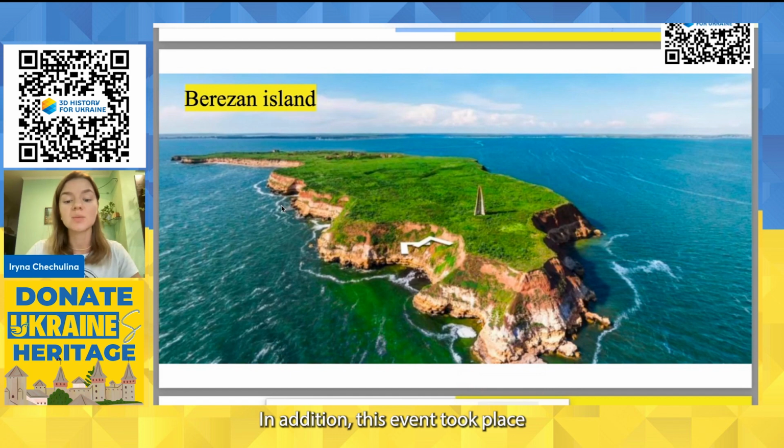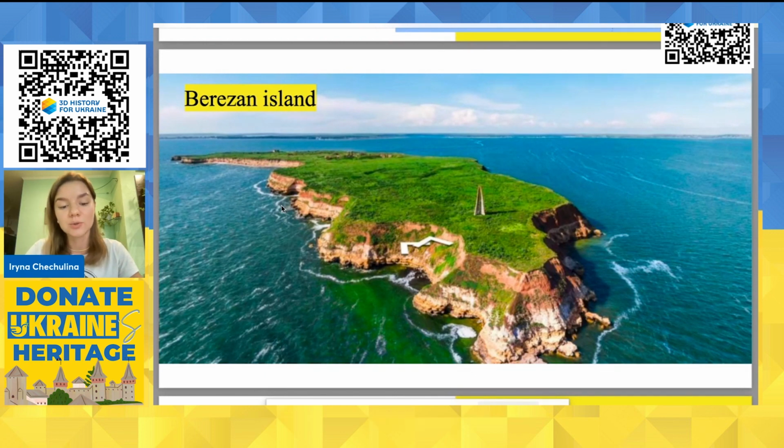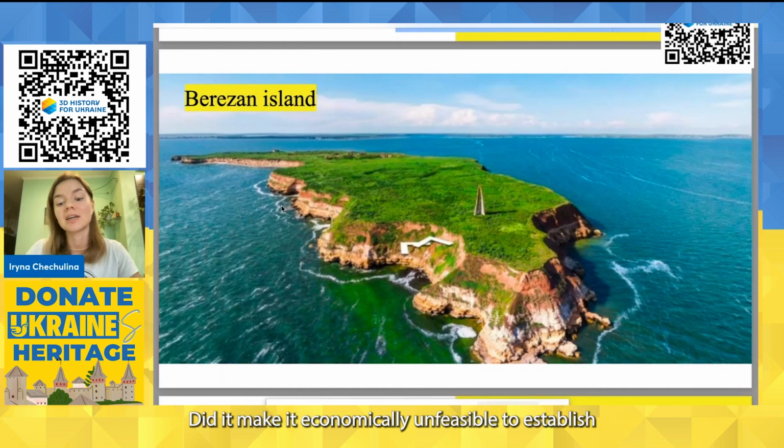In addition, this event took place simultaneously with the founding of Olbia Polis. So this synchronicity suggests that the demand for Hellenic goods was so important that the presence of this exact transit point in the small microregion didn't make it economically unfeasible to establish another one in Olbia.